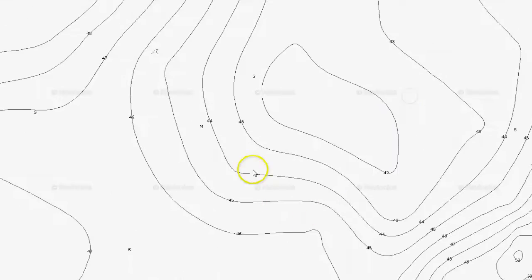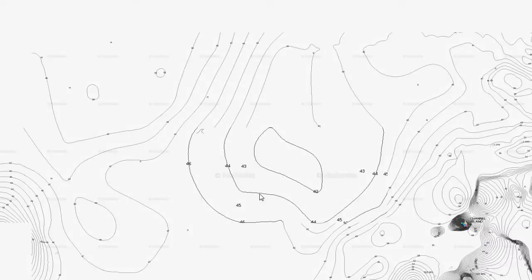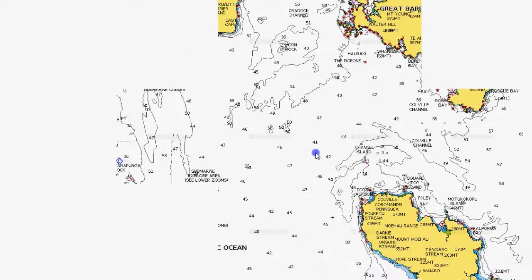So all around this area here, Patience Bank, great spot for big snapper. I've caught plenty of big snapper on this bank here, and don't tell too many people, but I'm telling you right now, this area here can be fantastic. So that's called Patience Bank. That's where it is. That's Channel Island. That's Patience Bank right there. So a good spot to go to.